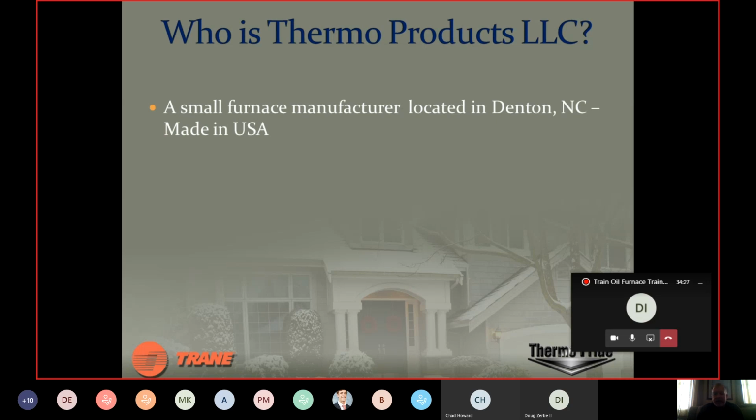We actually have two facilities down in North Carolina. Denton is our main manufacturing facility where we hand weld all of our heat exchangers and assemble our furnaces. About an hour north in Norwood, we have a shared facility with some of our sister companies, which is more of a state-of-the-art sheet metal manufacturing facility where we fabricate our cabinetry. All of our products are made here in the United States.